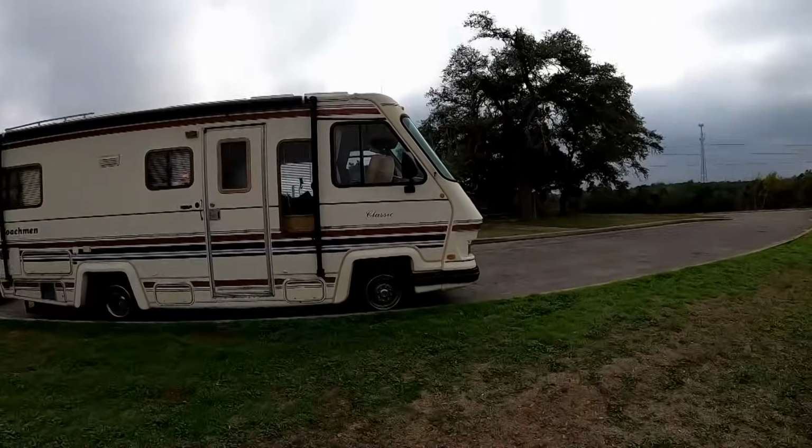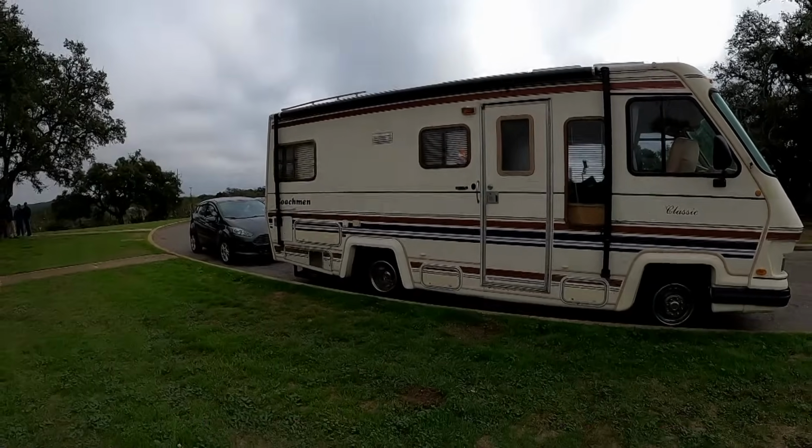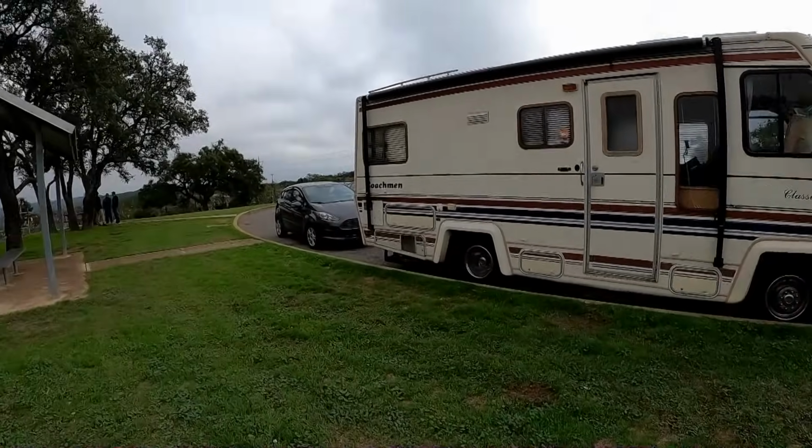Alright, Bella and I are going to be on our way here. I think we found a nice affordable campground with hookups and everything in the works.